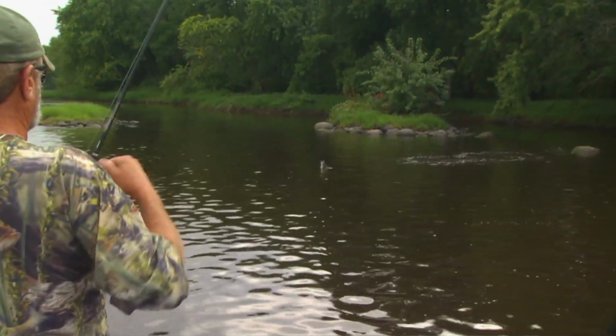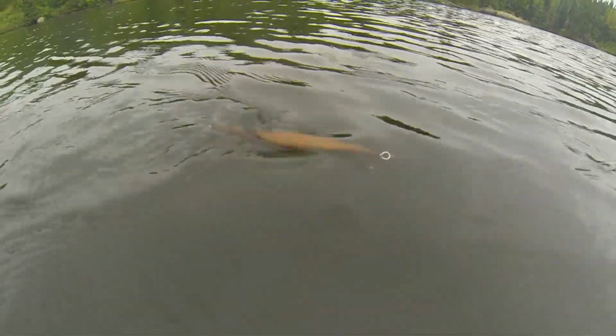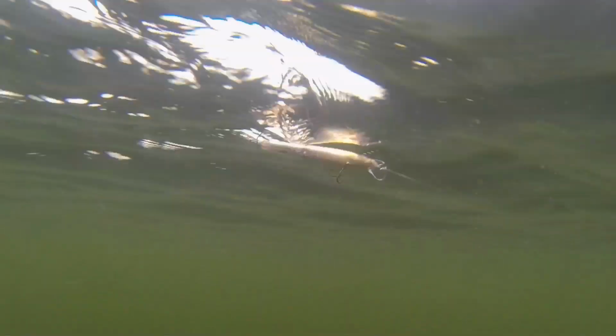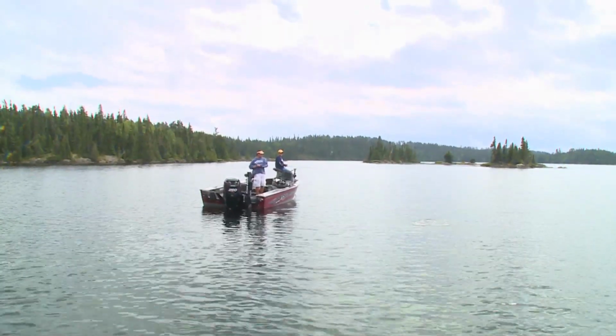Wild fights and airborne acrobatics ensue when topwaters enter the fray, resulting in both numbers and size of smallmouths on the line. Oh my gosh.